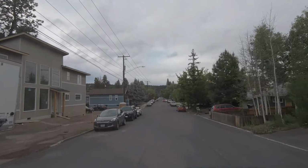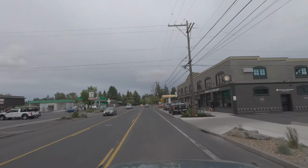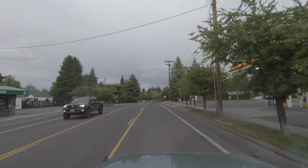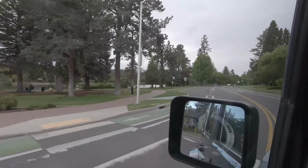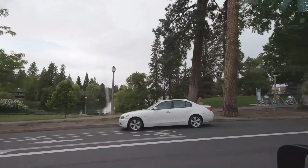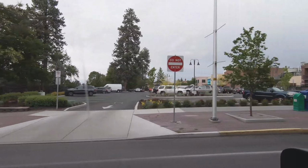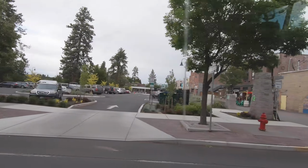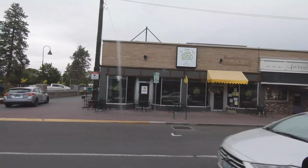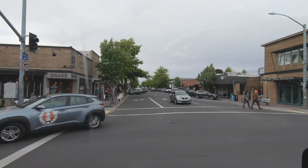All right, so we're gonna hop back in the car now, and I'm gonna take you literally a 2-minute drive straight to downtown Bend and show you what's going on this Saturday night. Arrived in downtown Bend. Literally no drive and we are already there. I'm sure many of you have seen this site. It's one of the more unique sections of Bend.